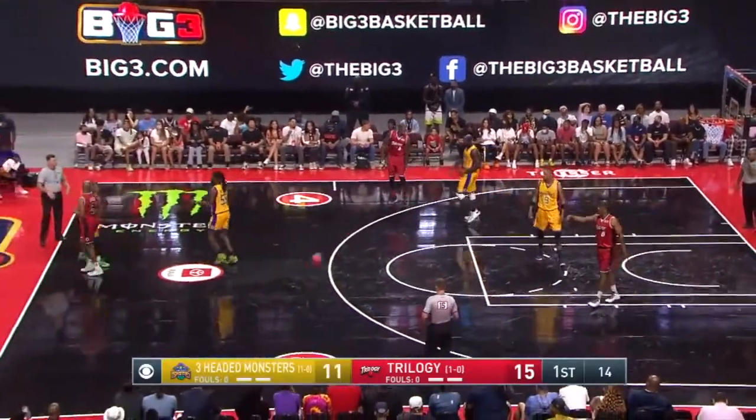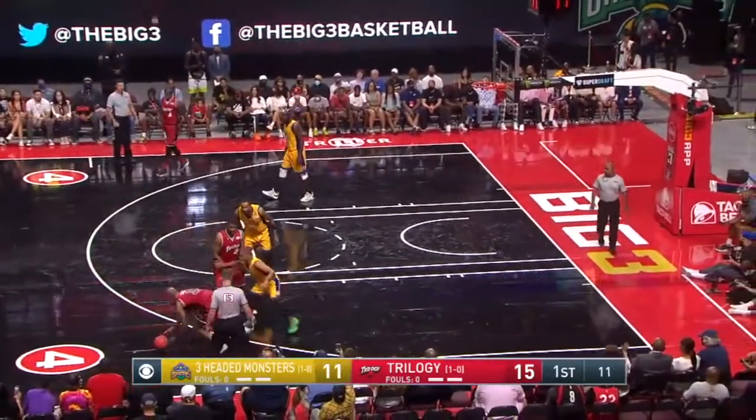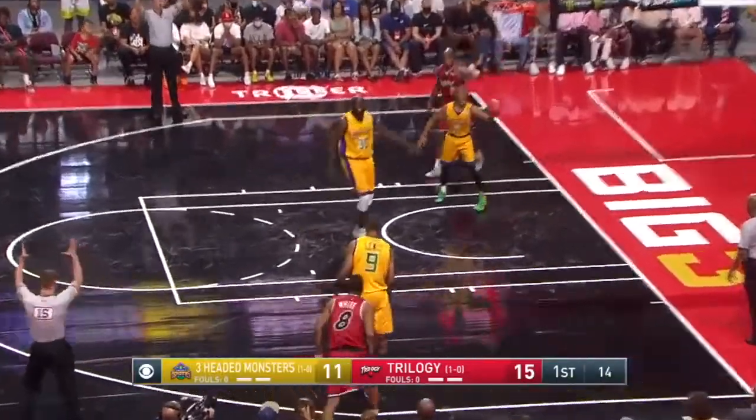Mahmoud Abdul-Rauf in for the 3-headed Monsters. Remember, Murphy started last week, and you bring in one of the older guys, Mahmoud, 52, but someone who can really score off the bench. Yeah. Nice slip to White, nails another 3.